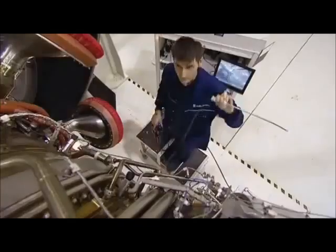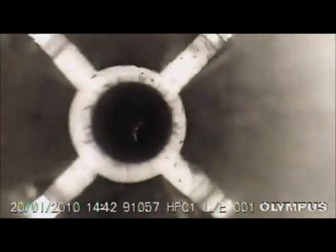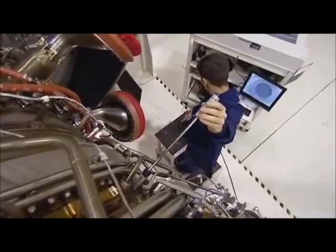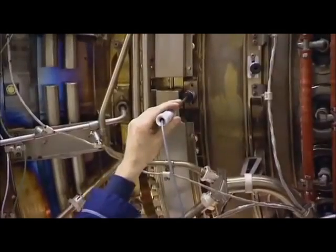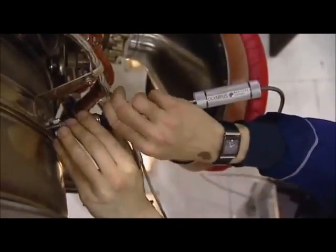Mike's is one of the most specialised jobs on the assembly line. Like a doctor doing keyhole surgery, he uses a borescope to inspect the inside of the engine. Basically, every single rotating stage within the engine we'll look at, plus the combustion chamber. Literally, the whole of the inside of the engine is borescoped.